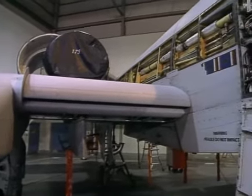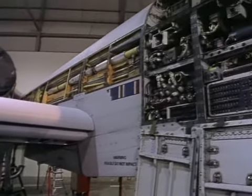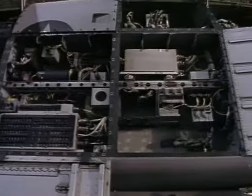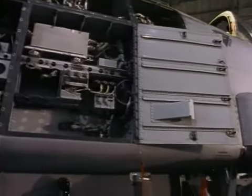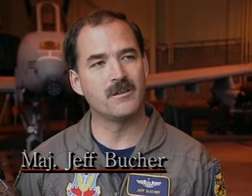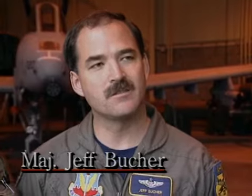We got the latest and greatest equipment that we can have out there, and it's constantly being upgraded. They're saying that we'll probably have it till 2025, so it's around for a while. Most of ours are '78, '79 version models out here, and so that's a pretty good long time for an airplane to be in service, and it's constantly being modified, and it's got a lot of capability.